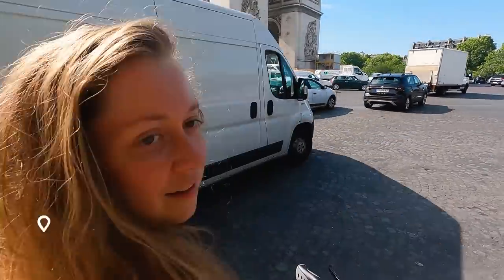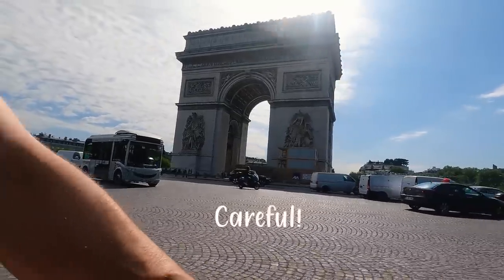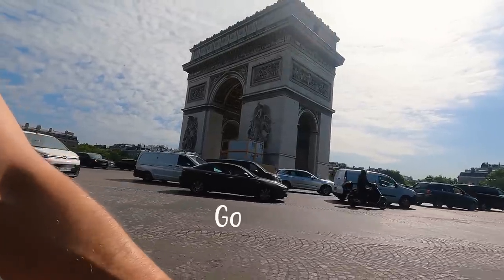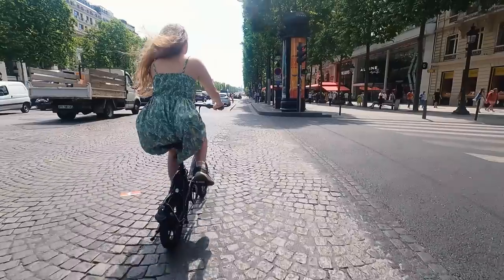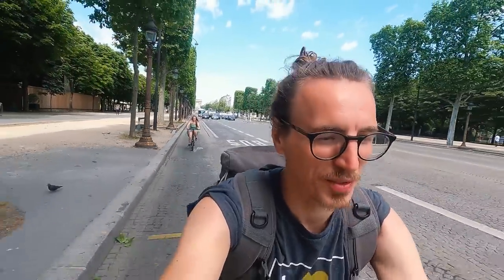The traffic here is carnage. Yeah, it's a bit crazy. One of you guys on YouTube told us in the comments to avoid Arc de Triomphe in the van because it's like 12 lanes of carnage. So we decided to come and do it on e-bikes instead. Careful. Stop. Go, go, go. When the pedal kicks in, when you've only got one hand on the handlebars, you nearly pull a wheelie.